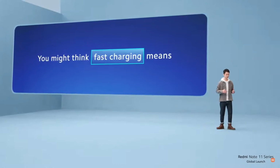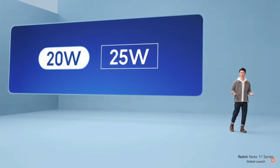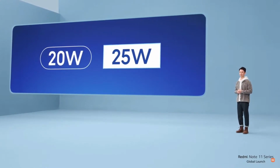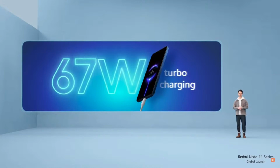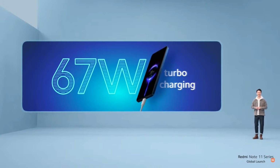Now, some of you may think fast charging means something like 20 watts, even 25 watts. But to Redmi Note 11 Pro 5G and Pro, fast charging means something completely different. We'll be bringing 67-watt turbo charging to Redmi Note. And I've been using it for a while now. It's allowed me to completely speed past any battery anxiety and challenge my day without worry.